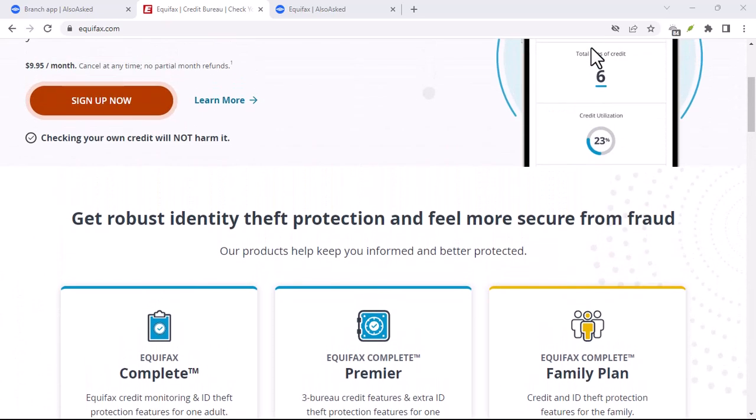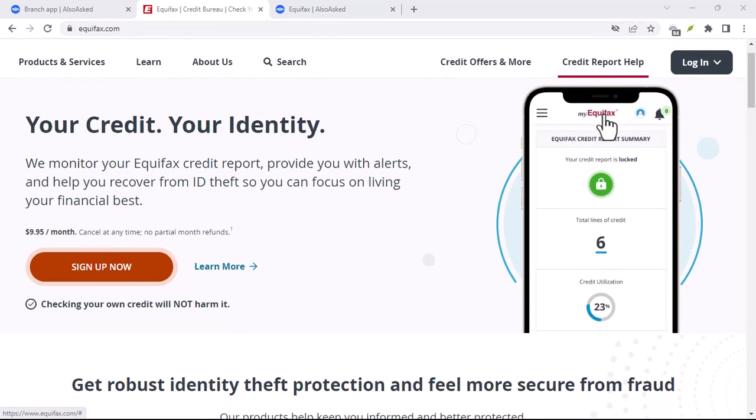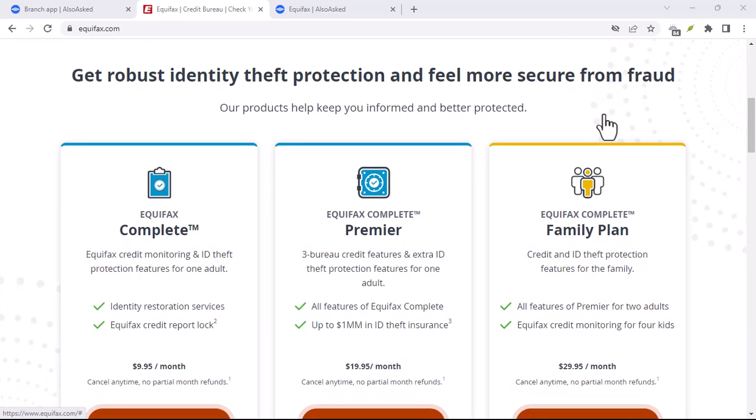Consider professional help. If you're struggling to resolve the dispute on your own, consider consulting with a credit repair professional. Keep a record. Maintain a record of all your communications with Equifax, including copies of any letters or emails.